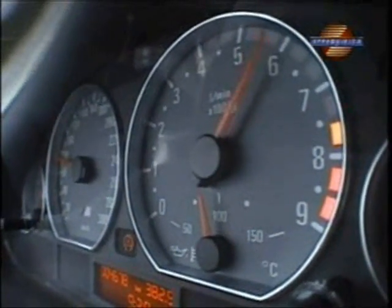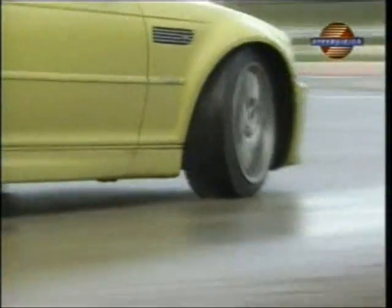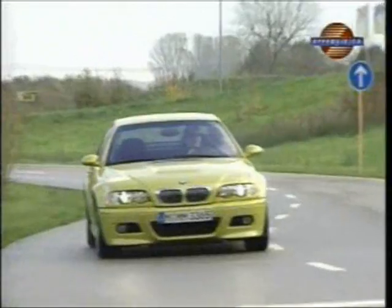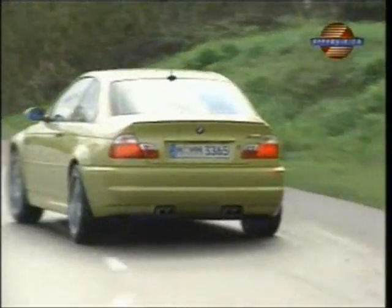The M3 on full speed ahead. It hits 60 miles per hour after just 5.1 seconds. Its 1.6 tons seem light as a feather as it winds through the tight test track. Steering and chassis work perfectly together.